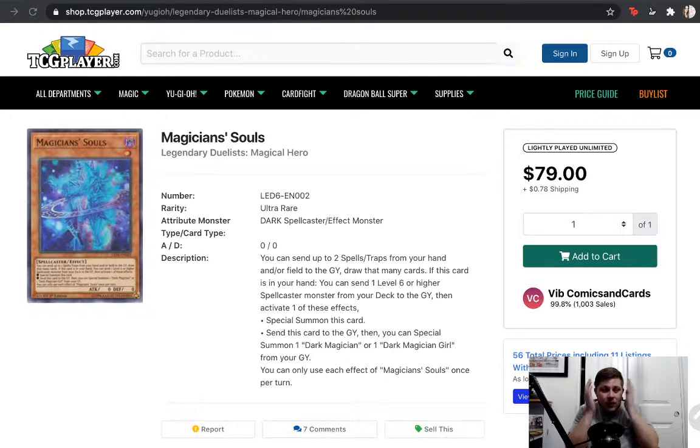But I think Konami's kind of covering their eyes, being like, "Oh, this is still a Dark Magician card, so we have to wait for some sort of Dark Magician based set for this to be available," which is totally bogus. There's so many strategies that could use a card like this. I don't know what they're waiting for. This should not be an $80 card.